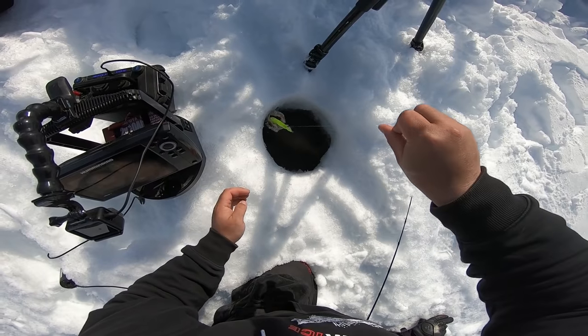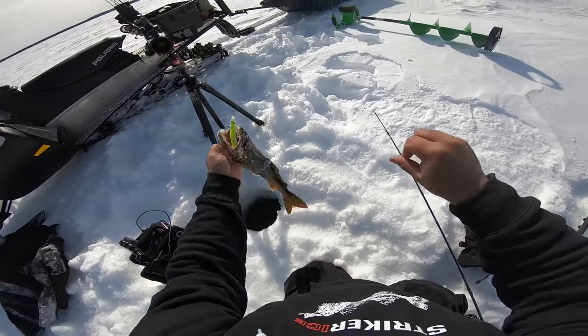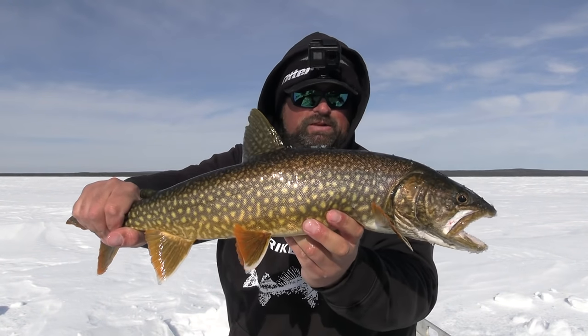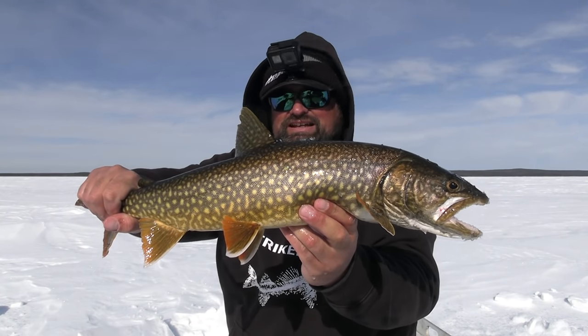Definitely not big. Come on, buddy. Easy. Easy. Okay. Yeah, that's a little guy. Little guy. Be a good eater. At some point, we'll do his catch and cook here on the ice, but probably not today.